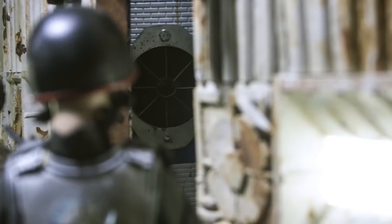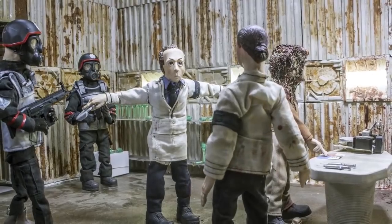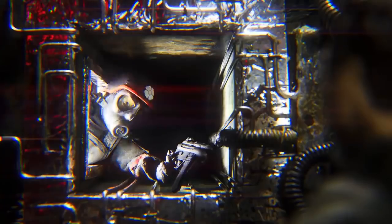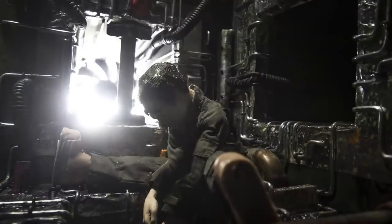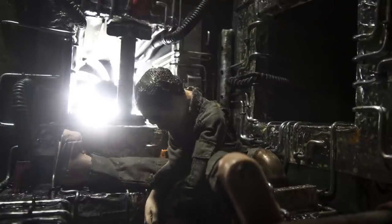a guard notices and Steven orders a facility search, and one of the guards even finds Carl hiding in the vents, but decides to spare him. Also, Carl just throws the parasite down an endless pit.